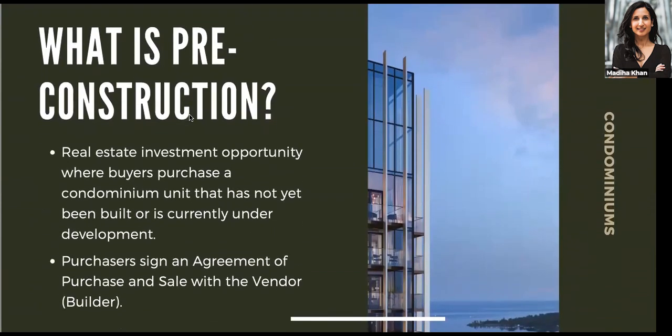So what is pre-construction? Pre-construction is literally pre-construction. This means that it's not ready yet. It's not built yet. You're buying off of a floor plan. So you walk into a sales center and you purchase the unit off of a floor plan, and you look at brochures and renderings provided by the builder and a scale model of the building or the site scale model as well. It's very different from a resale transaction than most people are used to.